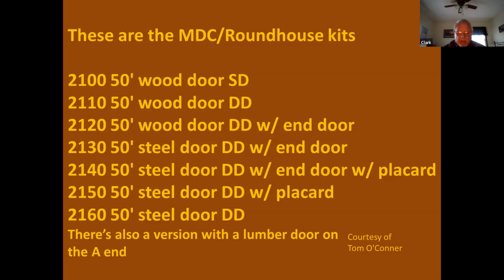I know that one of these versions, the A end of the car wouldn't have an end door, but it had a lumber door. That's that small door up by the top. So I'm not sure about the placard. I know what a placard is, that's what people call a tack board. And there's a variety of these things. And I wrote on there at the bottom, there's that version with the lumber door on the A end.